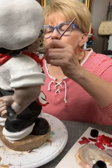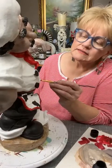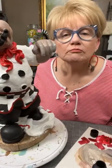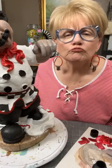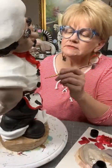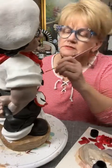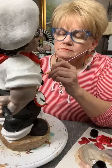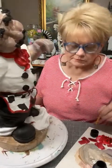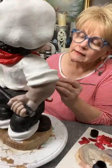Cute little buttons. I'm loving it. It's getting cute. Chef Bernard? Is it Gordon? Gordon Ramsay. That's who he is. Nah, he's too happy for that.